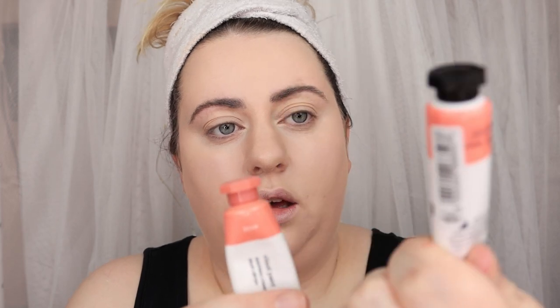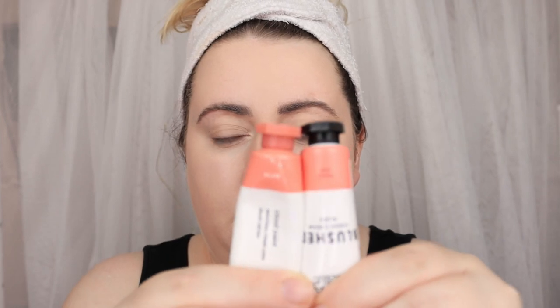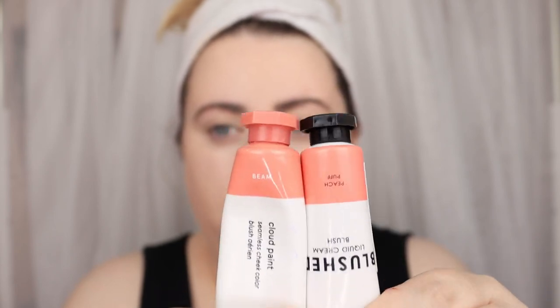Glossier Beam, which is a peachy shade, and the MUA is called Peach Puff. So as you can see on the packaging, the shades aren't an exact match, but these are the ones that match the closest. So I'm going to do one on one side and one on the other and just see how they compare in consistency, texture, pigmentation, things like that.